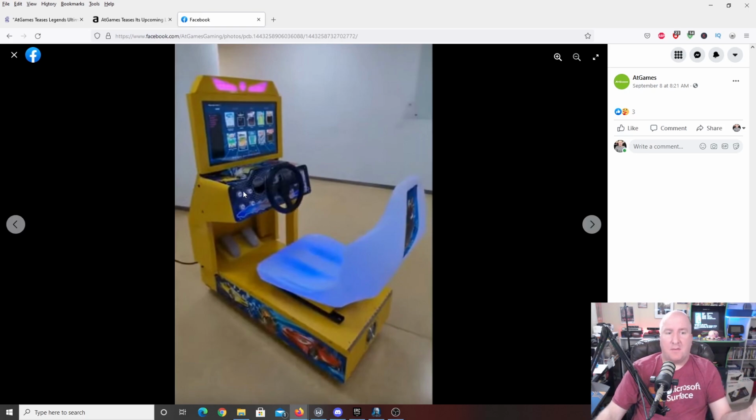It does look like they have extra buttons on the side here. It is a big screen. My question is how are they going to attach the other screens? Obviously, this is a prototype. It is still ugly as sin, but what is with the light-up seat? I'm seeing the seat lighting up here, and all that does is confuse me.